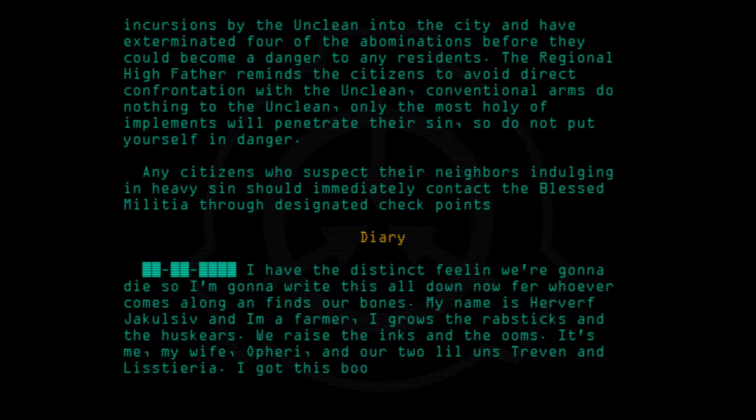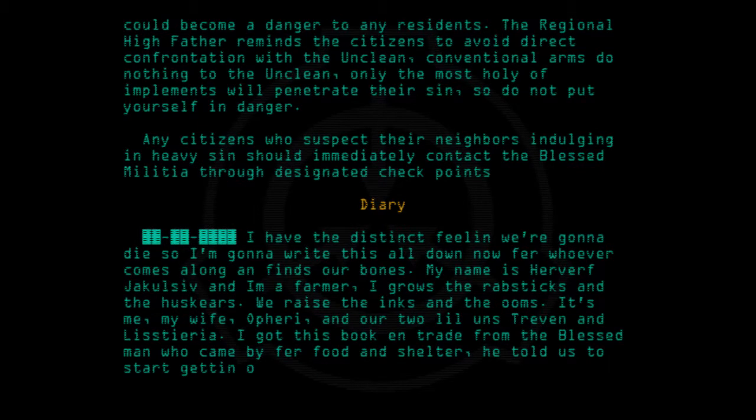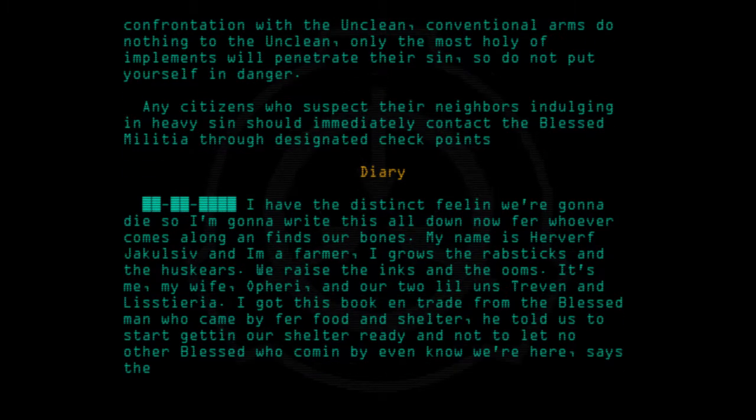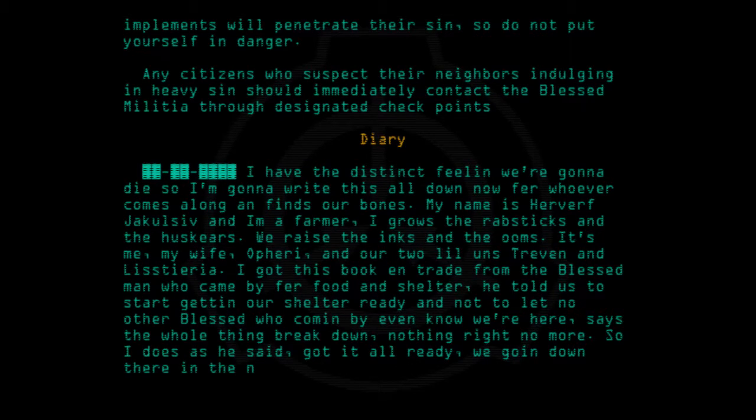I got this book in trade from the blessed man who came for food and shelter. He told us to start getting our shelter ready, and not to let no other blessed who coming by even know we're here. Says the whole thing break down, nothing right no more. So I does as he said, get it all ready. We going down there in the next day or so.